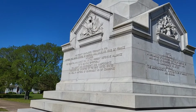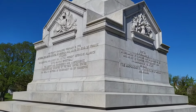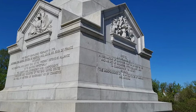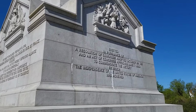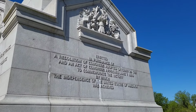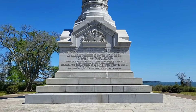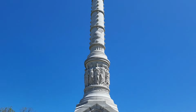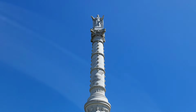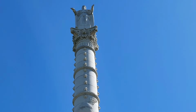Although the monument was authorized by Continental Congress on October 29, 1781, it was completed more than 100 years later in 1884. The monument is 84 feet tall plus 14 feet the statue. Atop is a figure of Liberty herself.